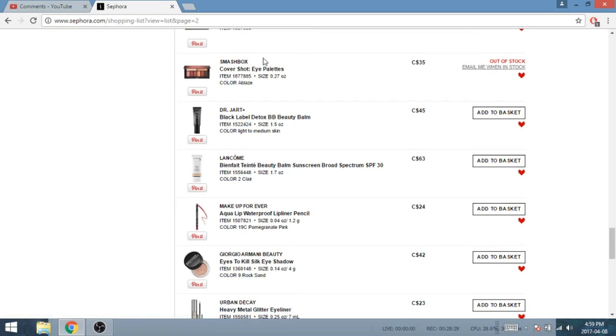Same with this Smashbox Cover Shot in Ablaze. This is the one that kept being totally sold out, and then it came back in stock and I still didn't buy it. I was just over it by that time. And you know, all these warm shades I have in the ABH Modern Renaissance palette. I don't really need this, so that's probably not something I need either.